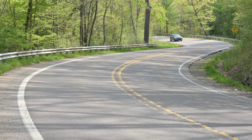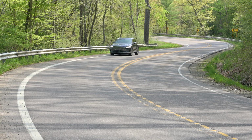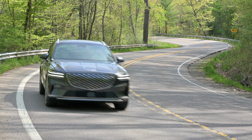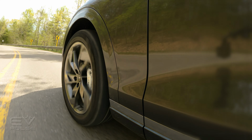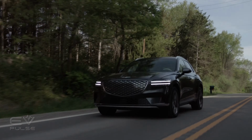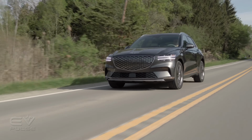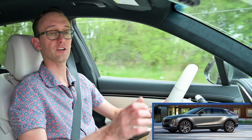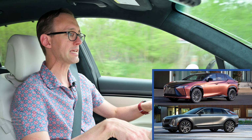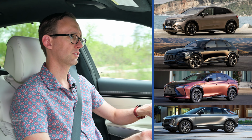Now, as for handling in corners, this vehicle is reassuring, and I would describe it as relaxed, though there is a touch of body roll, because again, this is a fairly softly sprung SUV. A sports car, it most certainly is not, and neither are any of the GV70's rivals. This thing competes with other luxury electric utility vehicles like the new Cadillac Lyriq, there's the Lexus RZ 450e, the Audi Q8 E-Tron, and then probably the Mercedes-Benz EQE SUV as well.